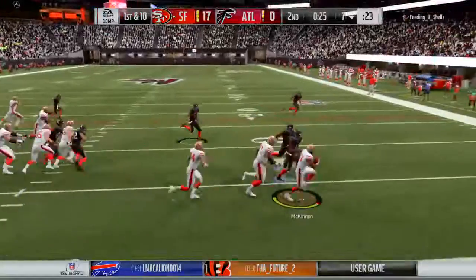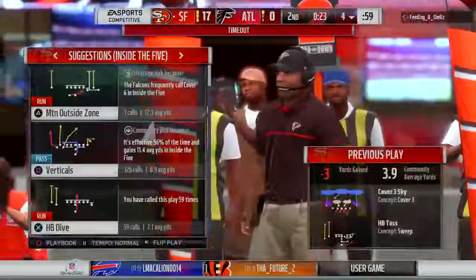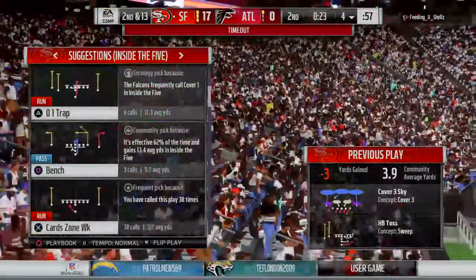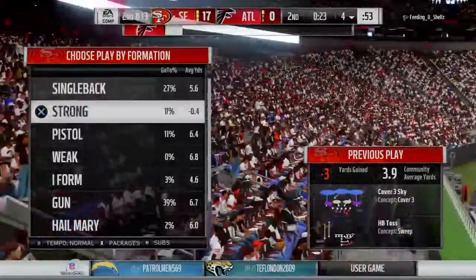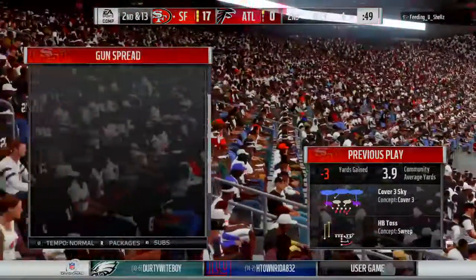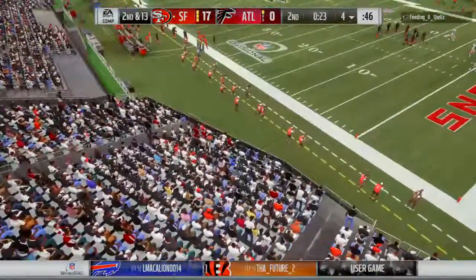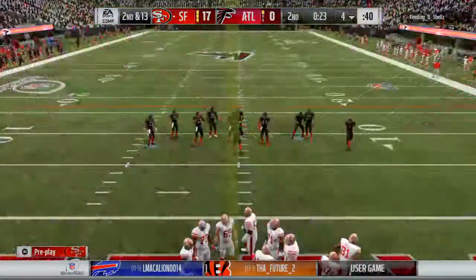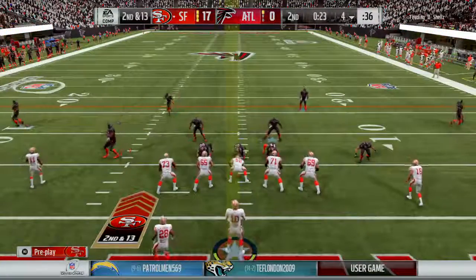The drive starts with a handoff to McKinnon. And he'll go down for a loss inside his own 5 at the 4. The Falcons going to use another timeout, as the stoppage will come with 23 seconds to go till halftime. A 3-yard loss to start the drive. They'll look to make that up and then some on 2nd and 13.